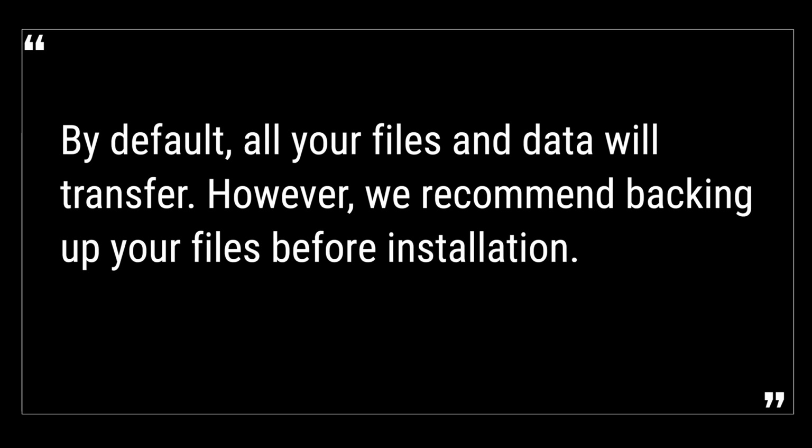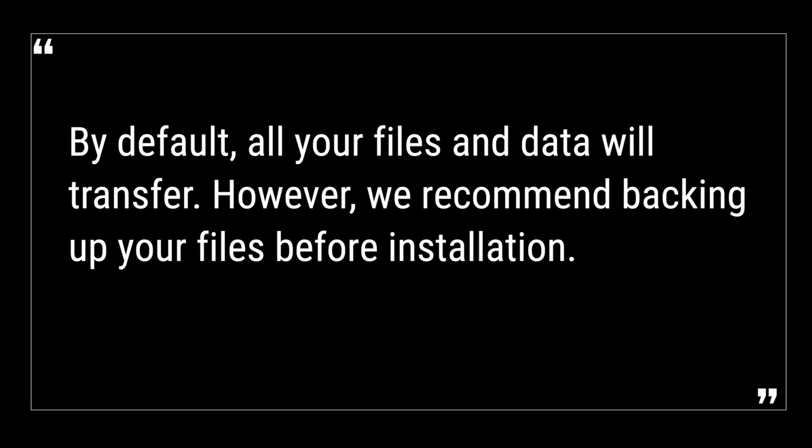So the first question is, if I upgrade to Windows 11, what happens to my files? Well, by default, all files and data will transfer. However, we recommend that you back up your files before installation, which is something I always recommend when you're doing any kind of major update. Nine times out of 10, nothing would go wrong, but there's that one time something could go wrong and you could lose all the files on your computer. So back it up anyway, even if nothing actually goes wrong.